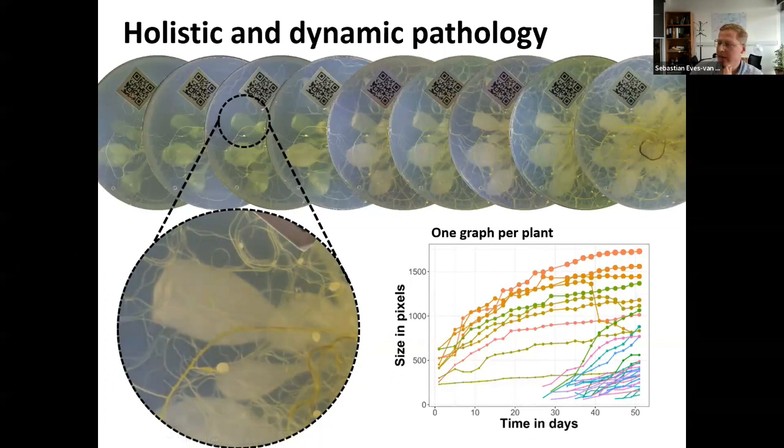So this is what we call holistic and dynamic pathology, i.e. we can see the whole plant, all the individual parasites, and track them for their entire life cycle and beyond.